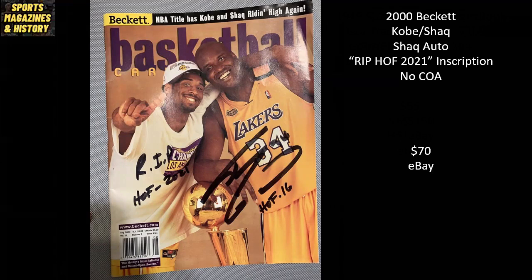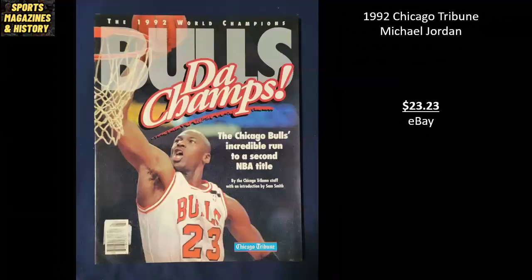Hall of Fame 2021. Now, this has not been authenticated, which is why it only sold for $70 on eBay. So the legitimacy has to come into question. If it's legit, this is absolutely awesome. If it's not, that's too bad, but might have been worth a flyer just to send it in for authentication and take a shot. From 1992, this is Chicago Tribune putting out a magazine for the Bulls, the champs, and of course that's Michael Jordan on the cover. How about this? This one sold for $23.23. Pretty interesting numbers there for a Michael Jordan sale.